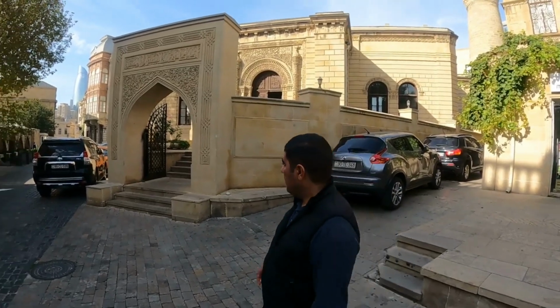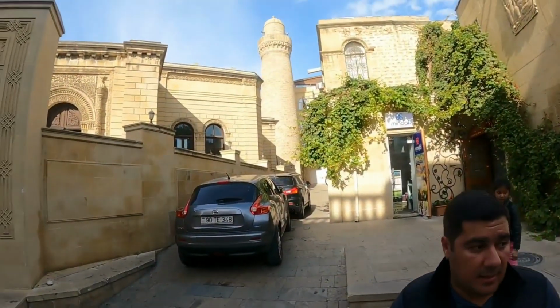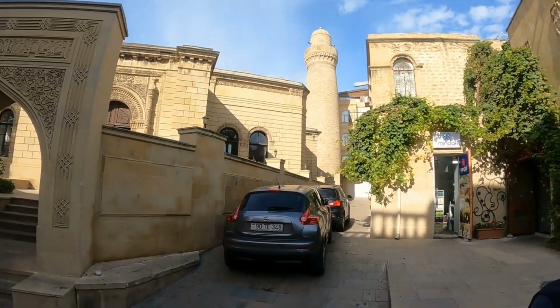So that's why after his death, his grave was placed at the yard of the mosque, which is located on there, and nowadays it is a functioning mosque. From the size and the shape of the minaret, you can see the Shirvan Absheron constructional style, which was used from the 11th to the 15th centuries.